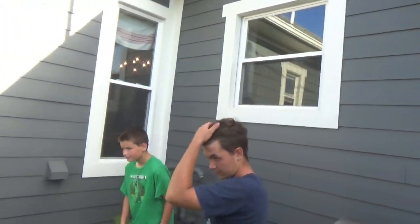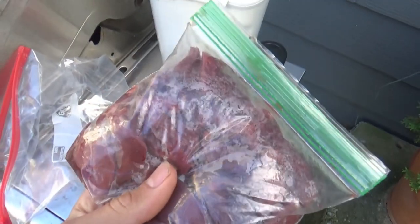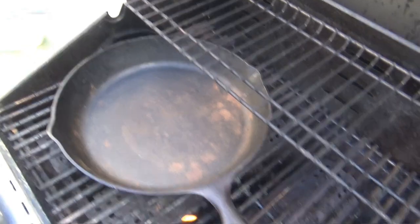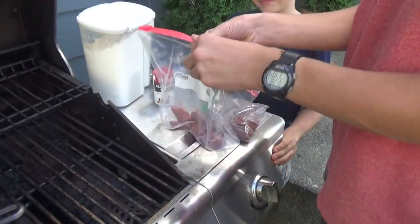Alright, it's the next day and we're going to cook up the pigeons. And Jake's brought a whole bunch of dove to cook up. Going to be cooking on the grill today. Got a skillet in there. We didn't have any foil. So we got the pigeon from yesterday in the bag right here.